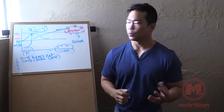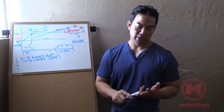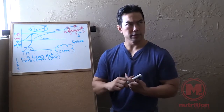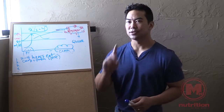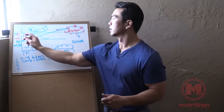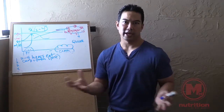So when we're exercising, we secrete 5 hormones: growth hormone, epinephrine, norepinephrine, glucagon, and cortisol. And these 5 hormones have a specific job, and that is to block insulin, so they can break down glucose so that we can use it in exercise.